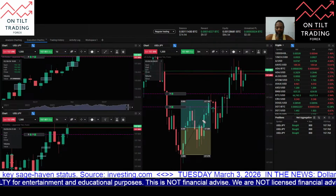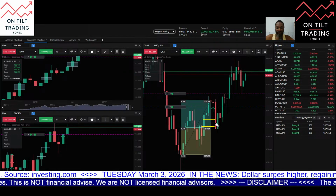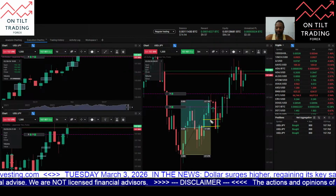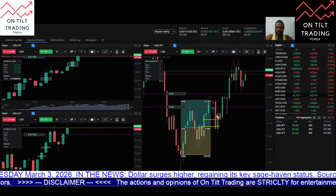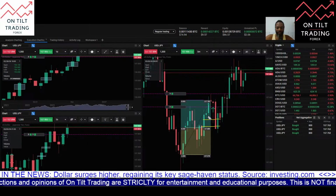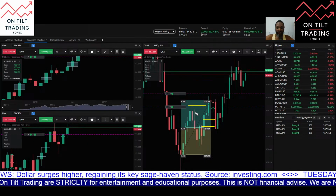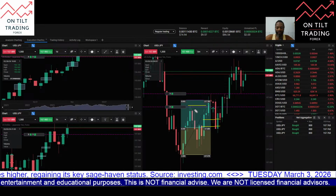And then there's this fair value gap here that I would have liked to have waited to take an entry in. But price doesn't always come back to the fair value gaps. Sometimes these are breakaway gaps, and you won't be able to get an entry. So I just chose the closest retest level, even though there were 3 to choose from.